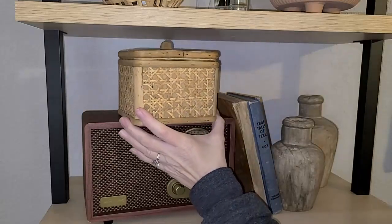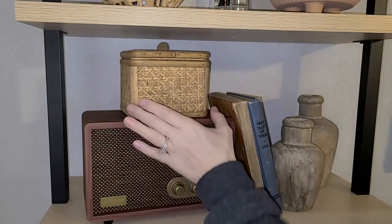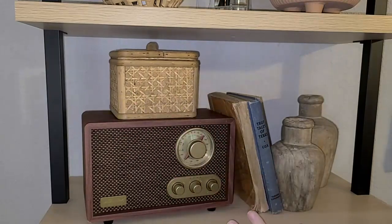Okay, how about this? This might lighten up this area just a little bit. This little wicker box there. What about that? I think that might complete that area.